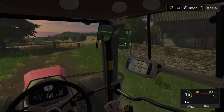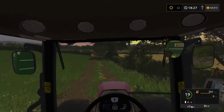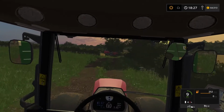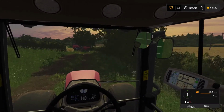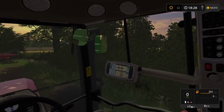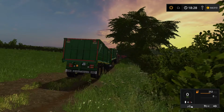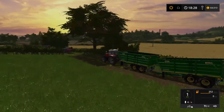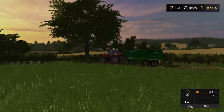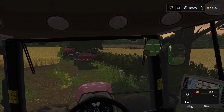Alright, so what we're going to do here, this is our winter wheat field, and as you can see the combine's roughly parked on the edge of the field. We brought this up straight from the last field of canola we were in. So we're going to disconnect you there. Let's move forward a little bit, and you can be parked there for now.